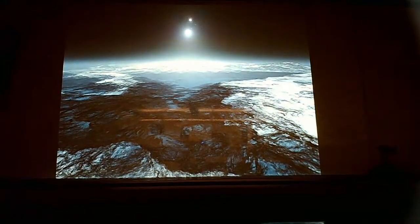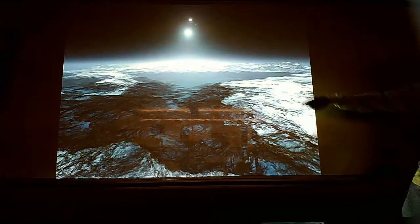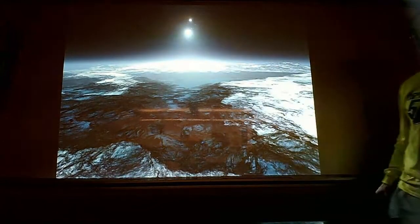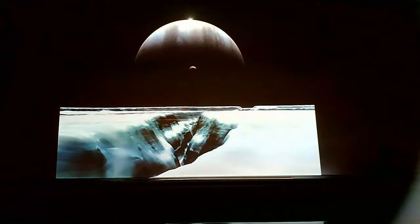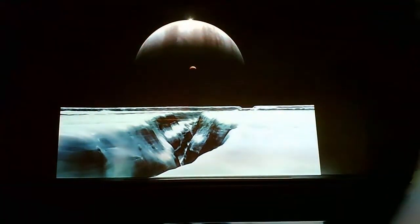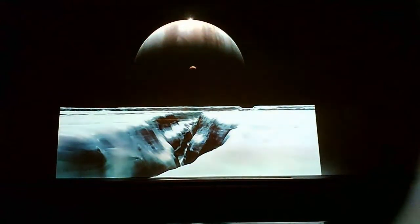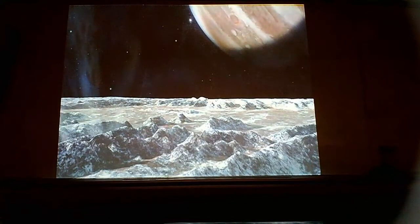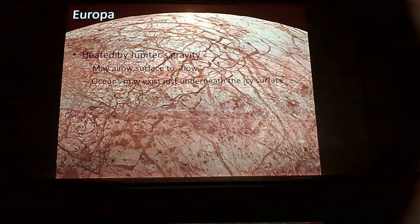This is a nice little view of what it might look like from Europa. You can see the white ice and stuff there. Pretty good representation of how bright the sun would be from this distance, and of what it would be like looking at Jupiter and Io if you're standing on Europa. And you can write this down as well.